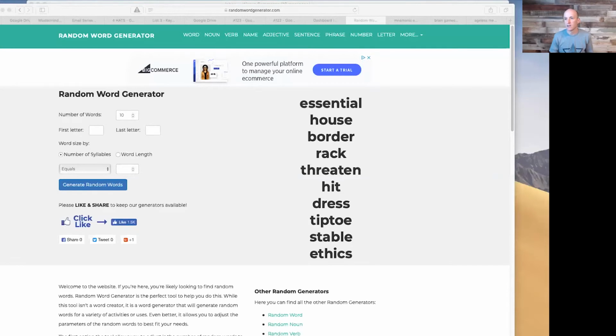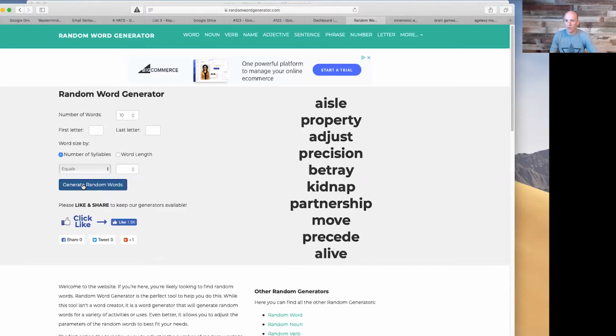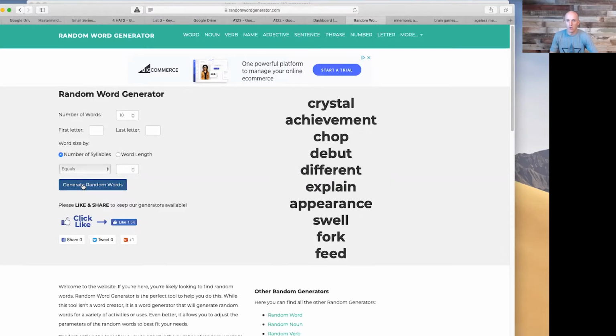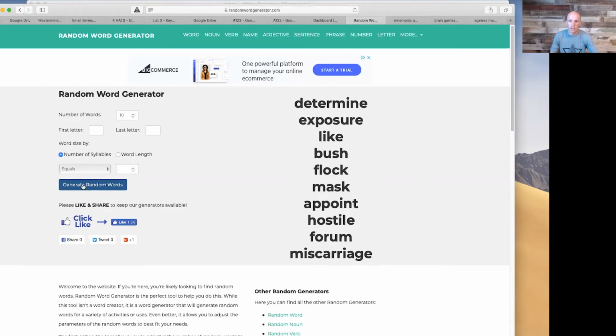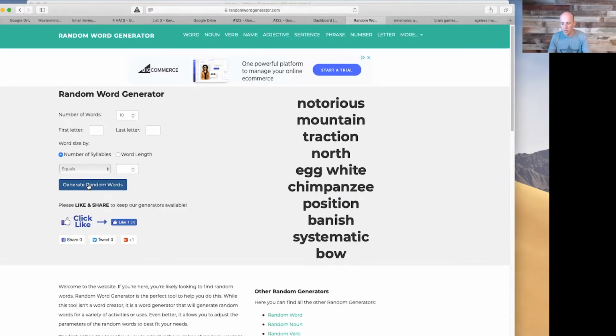Here I've got the random word generator that you should be able to see. We've got essential, house, board, rack. We're going to generate a few more random words, and then I will go about remembering them. Let me start a new timer. Boom, reset. Okay, I'm going to start the timer right now. The words are: notorious, mountain, traction, north, egg white, chimpanzee, position, banish, systematic, bow.